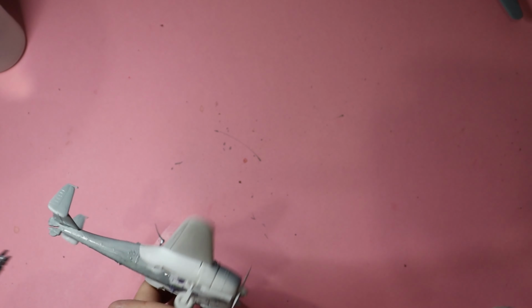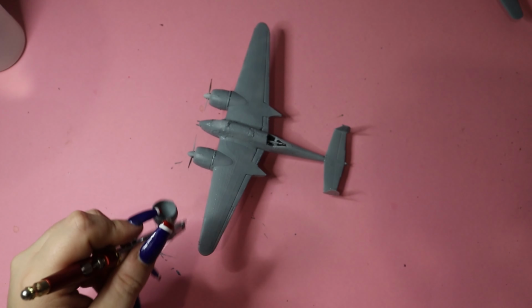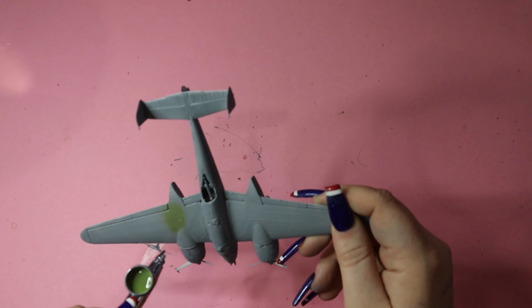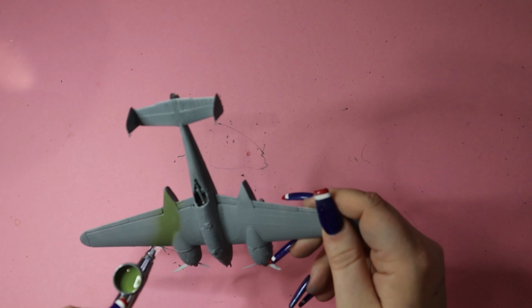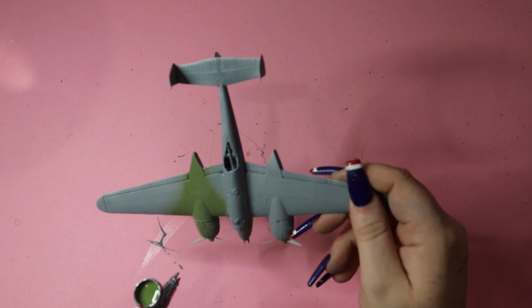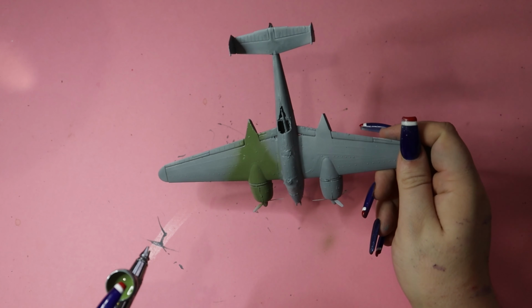I went on with my set of Armée de l'Air colours from Life Color, which I've used on pretty much all of the World War II French aircraft that I've done during the course of this month. And after I'd got the darker grey section done, I put on the green. You can see the green's probably slightly overwatered, but it's fine, it's not too thin, and it goes on really nicely. I did find the grey and the green went on really nicely.